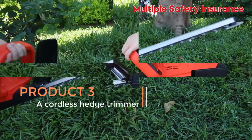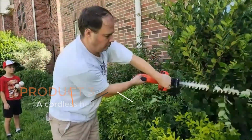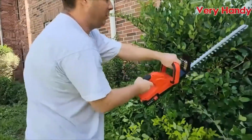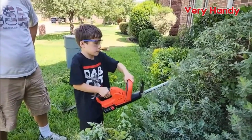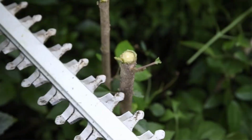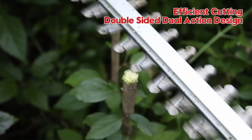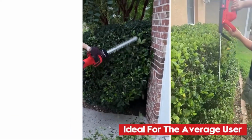Product 3: a cordless hedge trimmer. A cordless hedge trimmer, such as the 22-inch 21V 500W model with a dual-action blade and a 3/5-inch electric cut capacity, represents a versatile and convenient tool for maintaining the appearance of bushes, lawns, and gardens. The key feature of being cordless provides users with increased mobility and flexibility, as they are not tethered to a power outlet. This makes it easier to maneuver around the outdoor space without the limitations of cords.